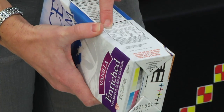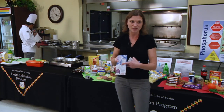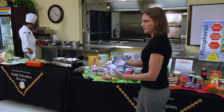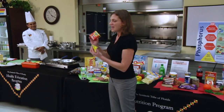This one shows the phosphorus level at 15%, which means it's a high phosphorus food. Okay, so this is pretty much the same as drinking a glass of milk. Okay, this one does not have it in, and it doesn't list the percentage. Hold them together for me. Yeah, classic is the word, usually classic, original.